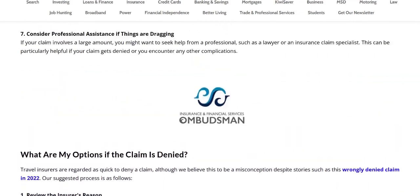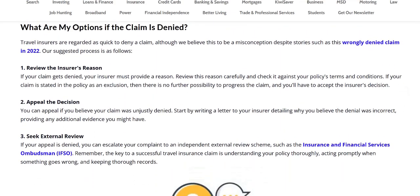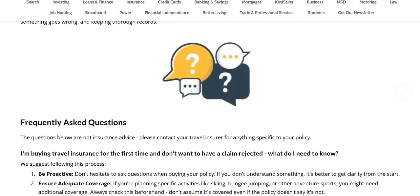So I think it can be all avoided by just knowing what's in your policy and making sure that your claim is within its limits. But at the same time, this needs to be out there because people really don't know what to do. And of course, the insurer isn't overly generous with telling people what to do should their claims be denied.